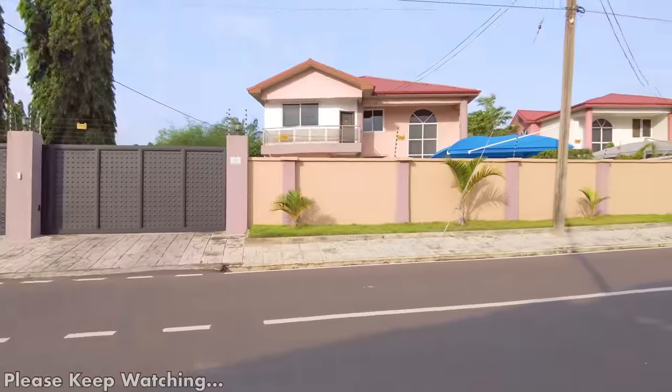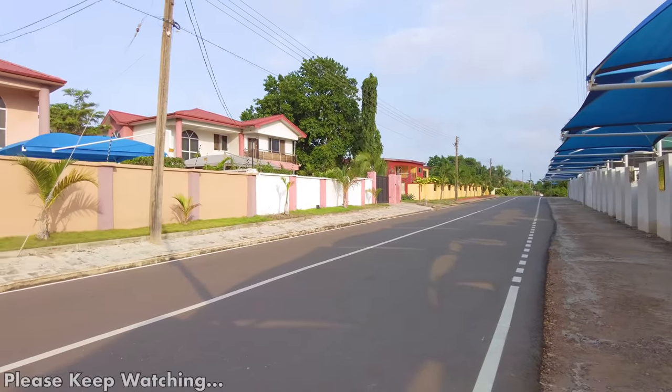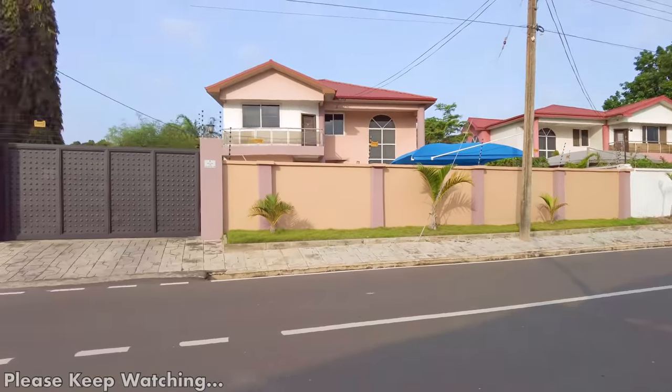That red and yellow house is very colorful. It stands out. I believe the owner likes colors a lot.